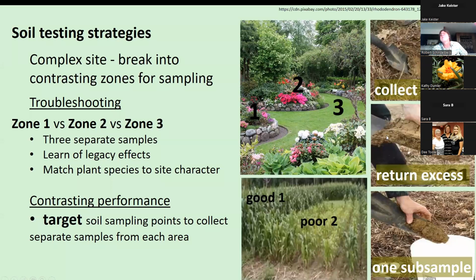And what we want to do then is return all the extra soil that isn't the same amount from the top and bottom right back into the hole. So what we want on our spade by the time we're done is the same amount of material, a rectangle that's the same amount of surface material all the way down to 6 inches, from 0 to 6 inch. So it's not wider at the surface or at the bottom, so that when we put our subsample into the pail, we've captured that 0 to 6 inch fairly into the pail. And we would do that repeatedly, maybe 5 or 6 times for each sample, 5 or 6 subsamples into the pail, mix that, and that would become our sample.